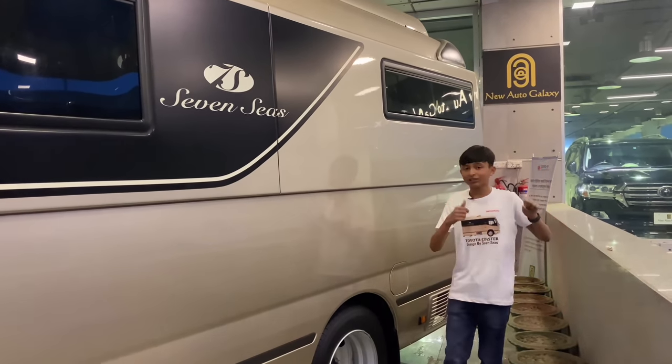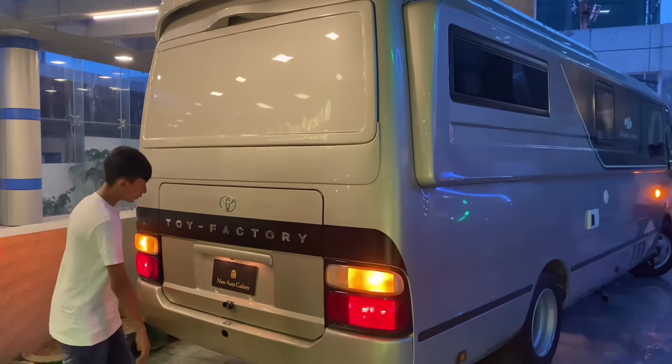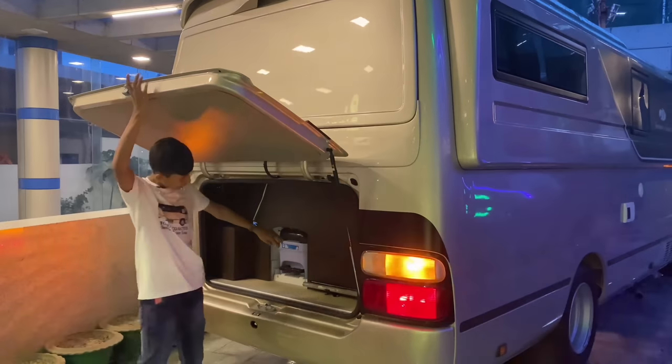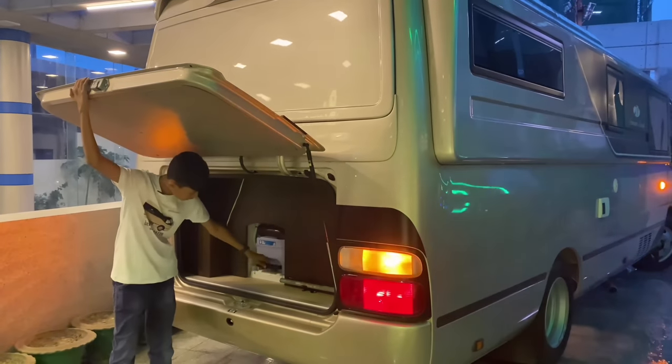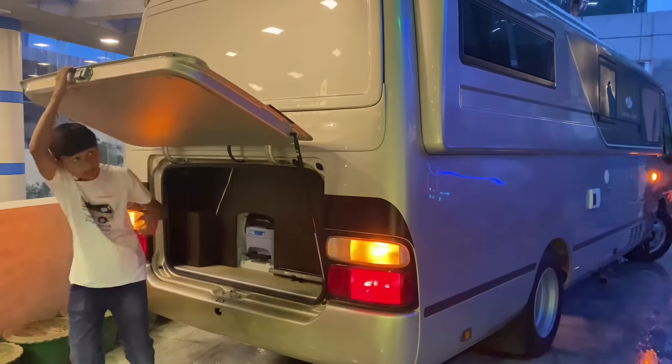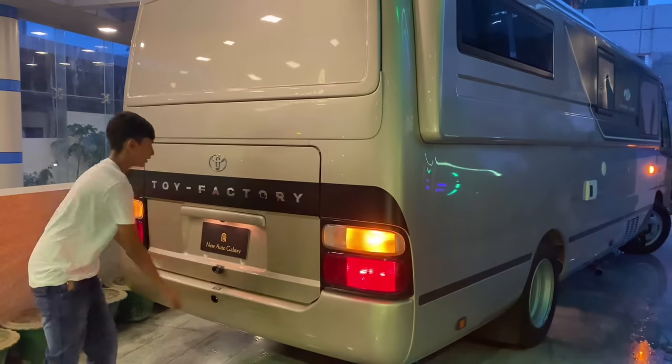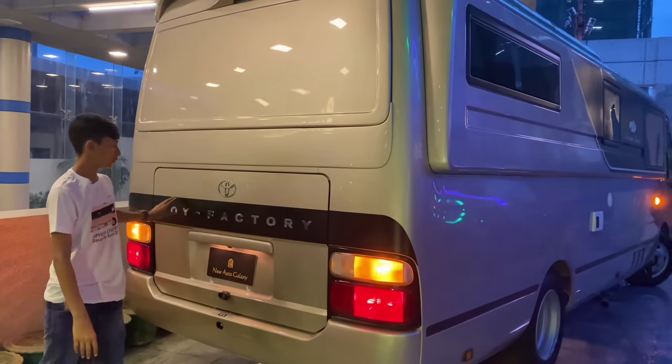Now I'll show you the other side. Now we're on the rear of the car. So first of all, you have the rear space, and this is on hydraulic struts. This is for the washroom waste. After you're done, just get this out and then take it. And then after you're done, close this all the way there. And then you have the Toy Factory written with the Toyota logo.